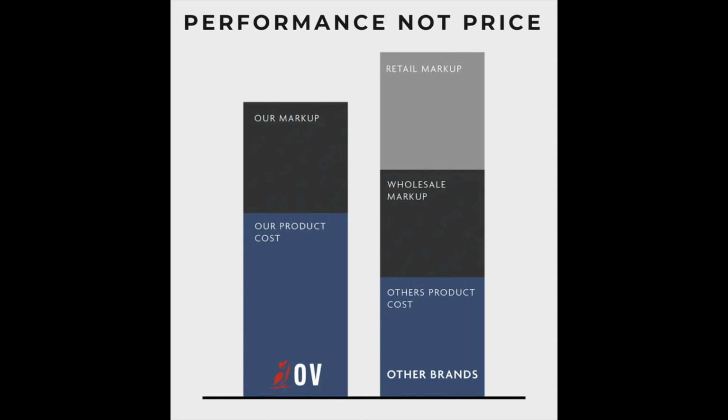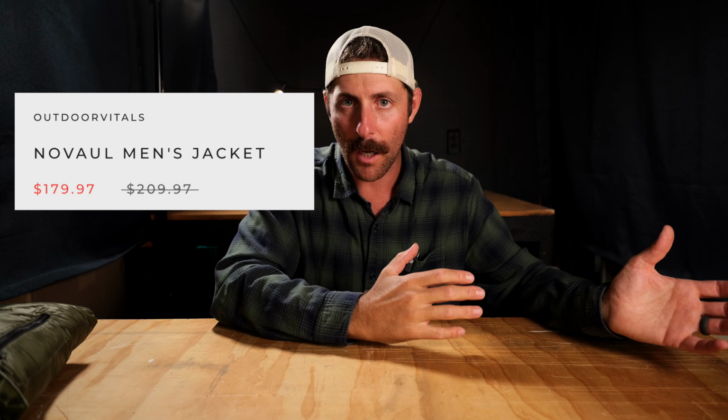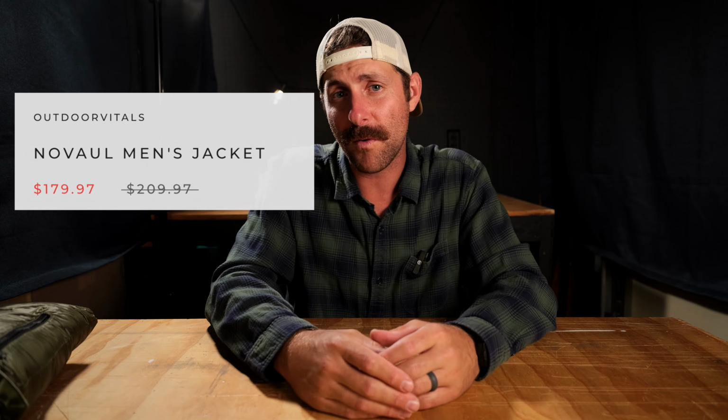They go direct to consumer, which is really kind of unheard of. Most people have a brick and mortar and then they sell into REI or Backcountry and things like that. But Outdoor Vitals is really trying to keep it direct to consumer. What I love about this is they can spend all of their money on how good your materials are and then upcharge a little bit because they have to cover the cost, and that's it. That's what I love about Outdoor Vitals, and especially the NovaUL. I recommend this for everybody. I'm going to wear that puffy all winter. This jacket is truly incredible.